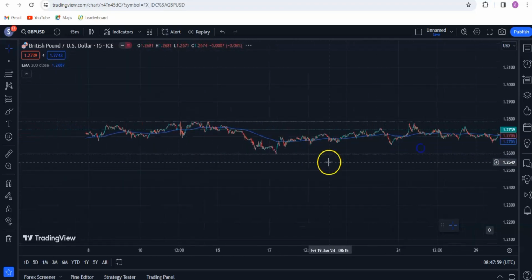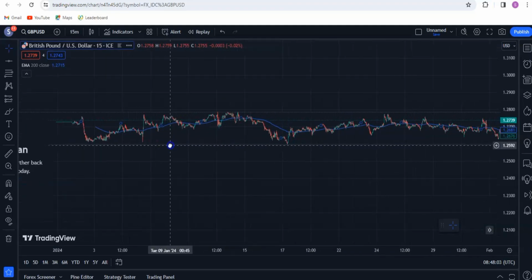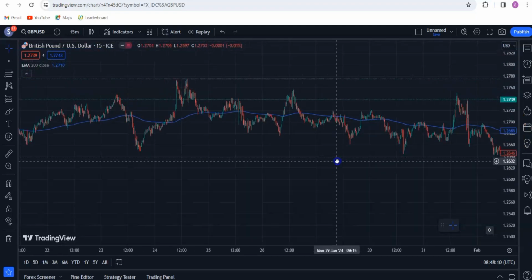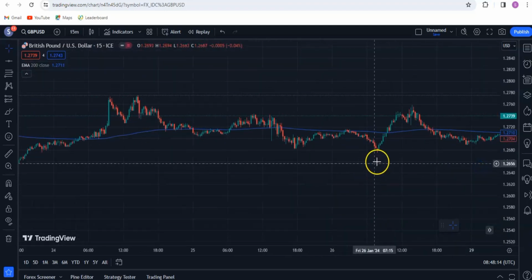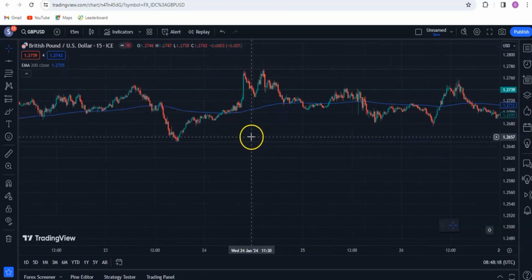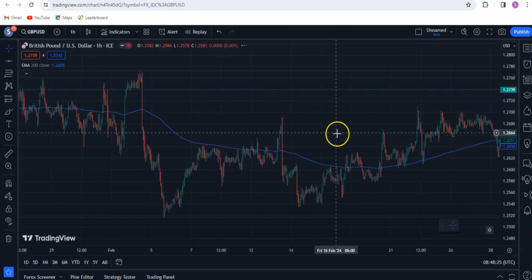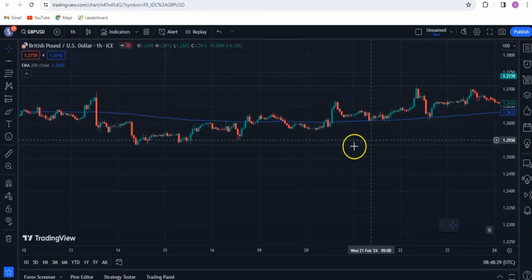So now let's come to somewhere here. Okay, I think this is okay enough. So let me zoom so that we can see what is there clearly. I don't want to waste much time because I want us to also check on the crypto as well. So let me change this time frame to 1 hour. Yeah, with 1 hour we can have a better view.